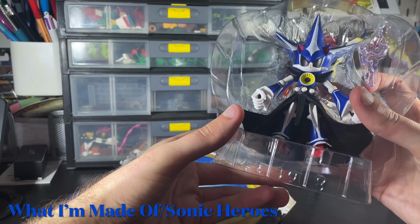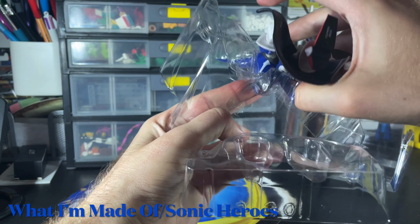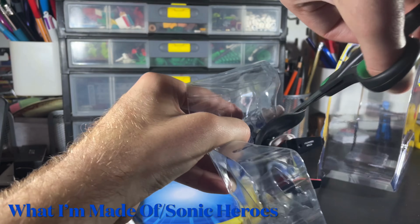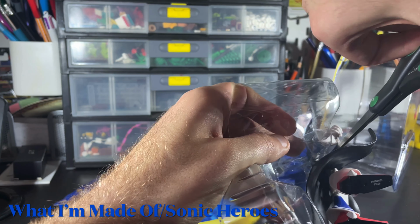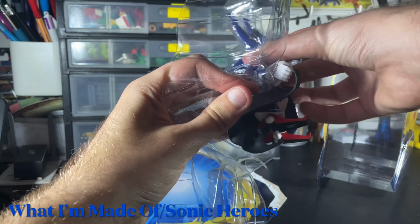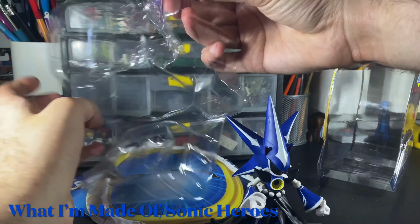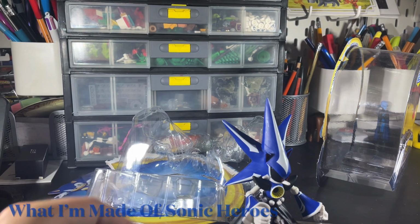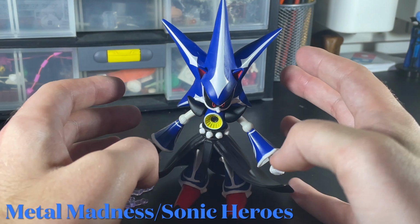So it's pretty cool because this guy comes with almost like a stand base. I mean, that's cool. Like, that's how he is in the packaging. So I think, yeah, so. There we go. Should be him. Oh my god, he's out of the packaging. Okay. So here is Neo Metal Sonic.